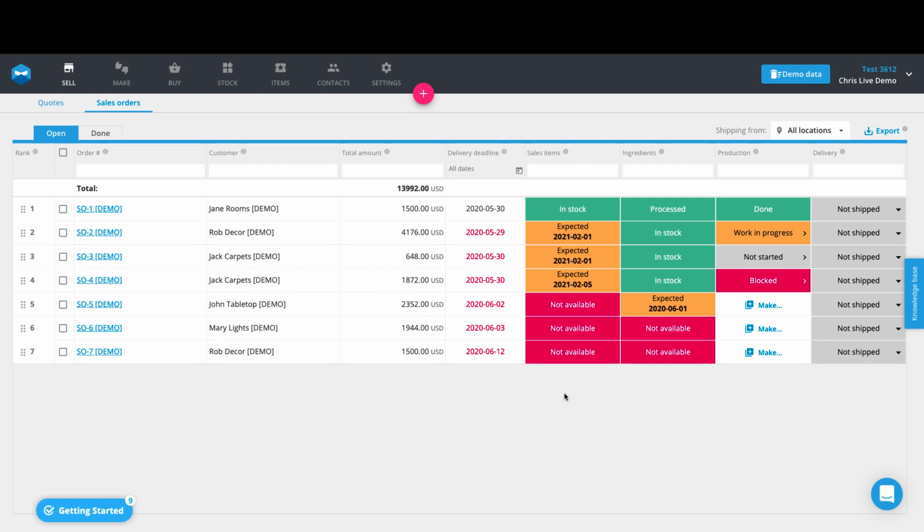To get started, we're going to take the angle of this being the very first time you have ever seen Katana's platform. If you sign up for a trial today at katanamrp.com, you'll get 14 days with all features included, and when you log in the very first time, this is exactly what you will see. On this page, which is your home page, it's actually what we call the sell screen. Even though Katana is an inventory and manufacturing software, everything really starts with your sales orders. Sales orders generate commitment of products either from inventory or manufacturing.